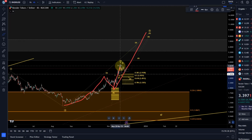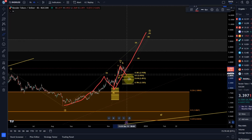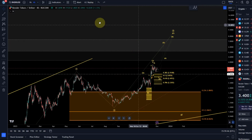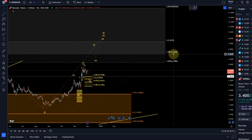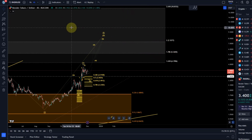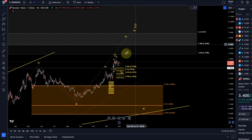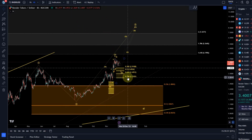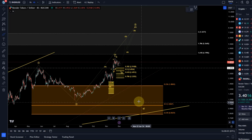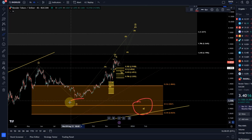Wave 1 most likely already done. Wave 2 probably unfolding now, then a 3rd, 4th, and 5th. So there's still a little bit of room for further upside. Targets $5.36, $7.32, possibly higher. The condition that we go higher is that the price is holding the $2.23 support level. If that level breaks, we're likely going to see a reset of this wave 4.